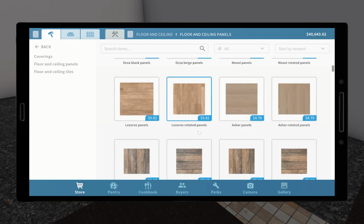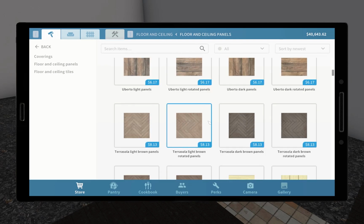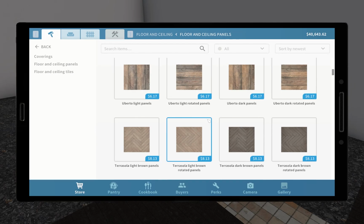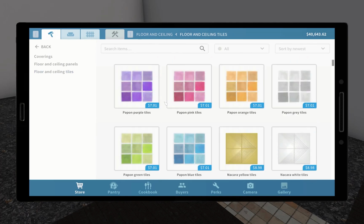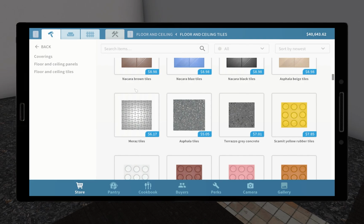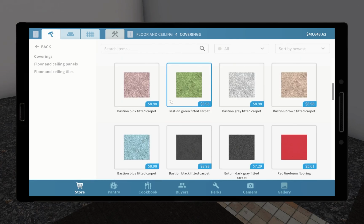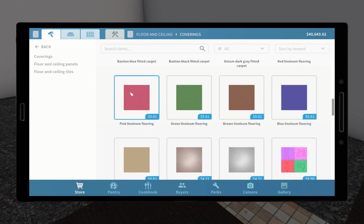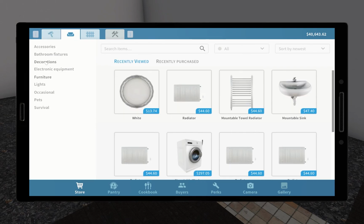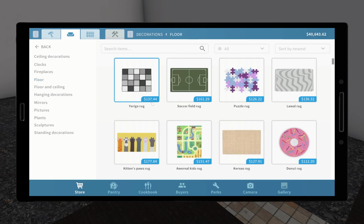Lazoros, Ashar. And then we get into these rustic kind of flooring pieces. You know, lately I've been into boho. Maybe that's something we do, is just go boho. Let's see these tiles. I mean, these purple tiles would be perfect for a boho build. You know, go bohemian. That would be fascinating. And coverings. I am not putting carpeting down. I'll put rugs down. I'm not putting carpeting. So let's see if there's rugs that would work for boho in here now.